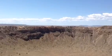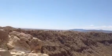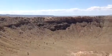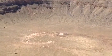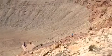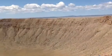It's about 3/4 of a mile across, 550 feet deep. It was hit with a 150-foot sphere that weighed 300,000 tons, and only lost about 2% coming in from outer space.